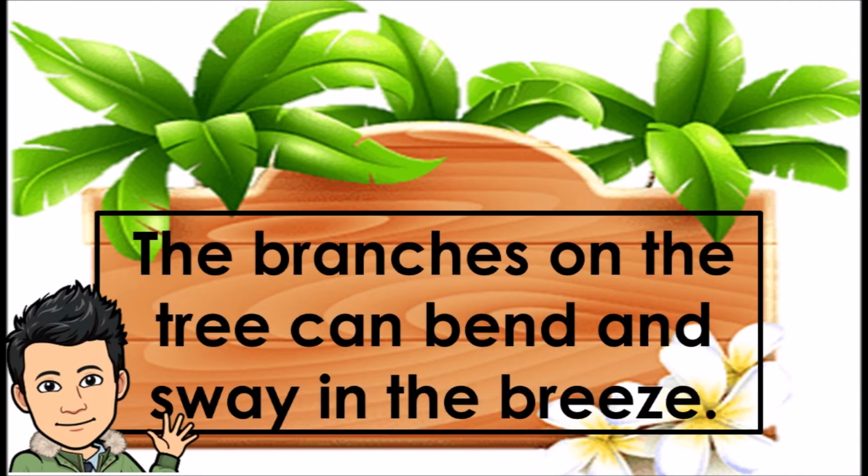The branches on the tree can bend and sway in the breeze.